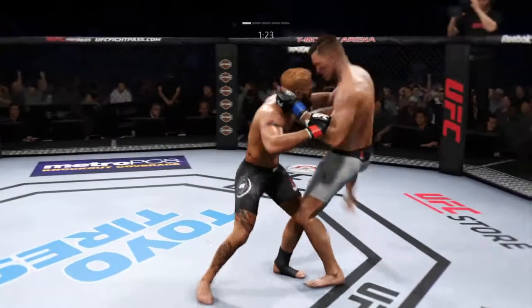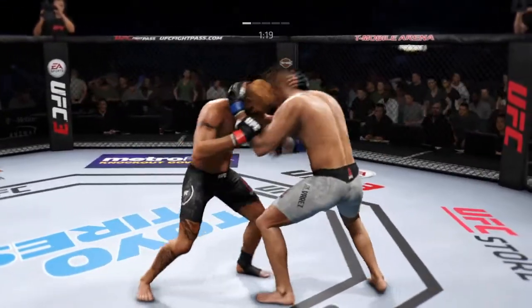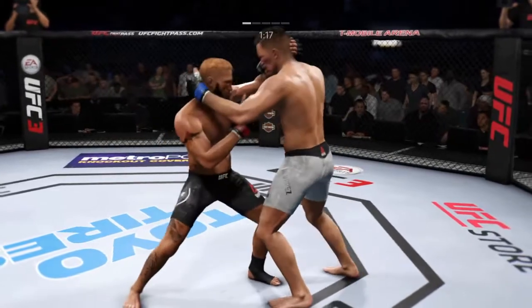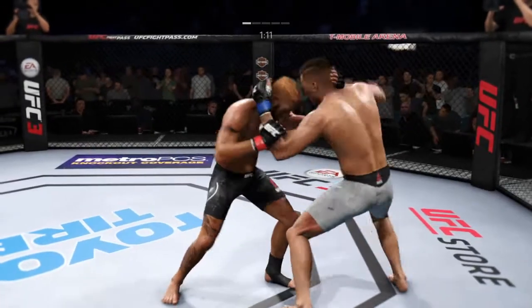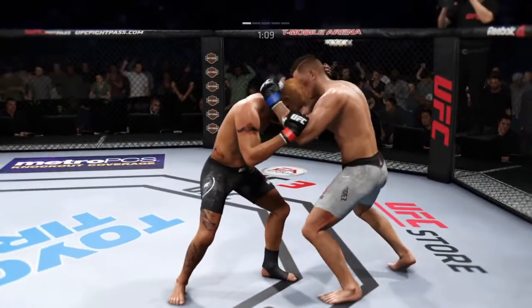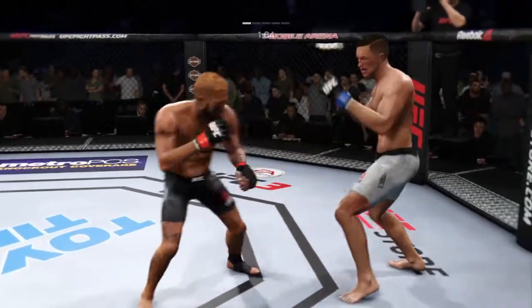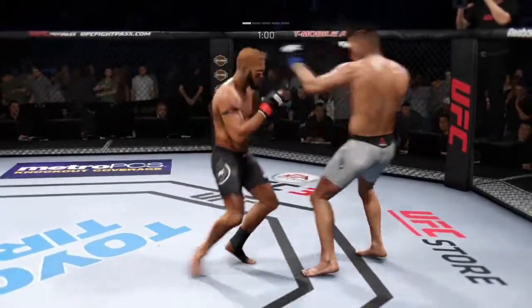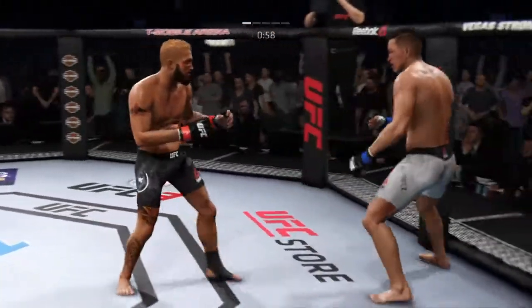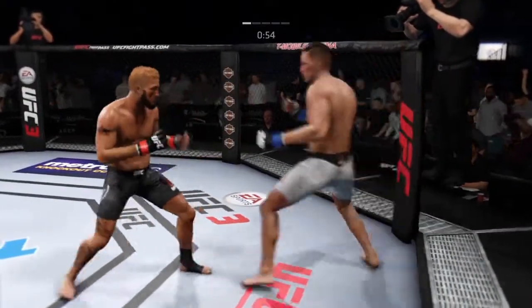Some nice back and forth action here. Lands another knee. Oh, nice knee. Oh, he clipped him there. Staying busy in the clinch to avoid a separation. Oh, tagged him. Nice punch there by Calderwood.